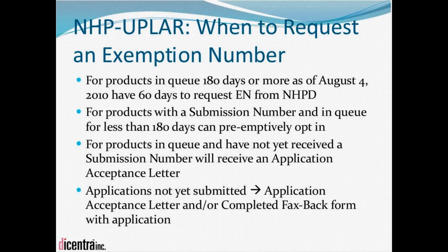So for products that have been in queue for 180 days or more as of August 4th, again, that's 180 days from the date you've received your submission number, you have 60 days to request your exemption number from the Natural Health Products Directorate.